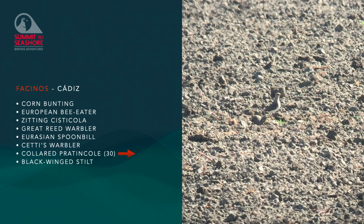Movement from a bird seen in a muddy, irrigated field prompted me to jump on the brakes and scan its position, and this particular target bird didn't get away. Across the channel and scattered over the fields were approximately 30 collared pratincole.